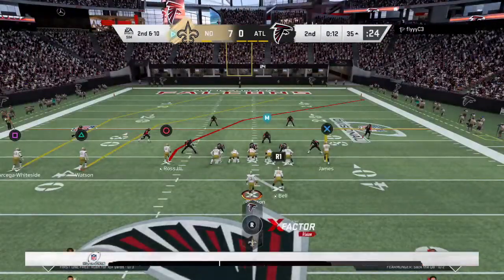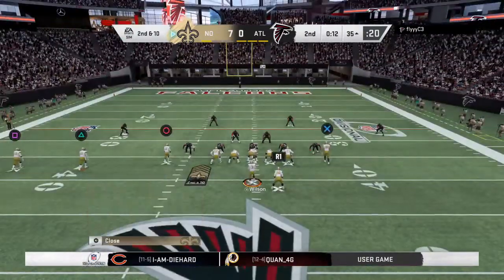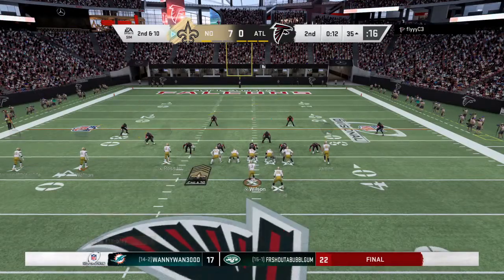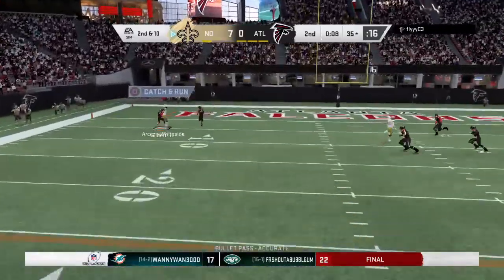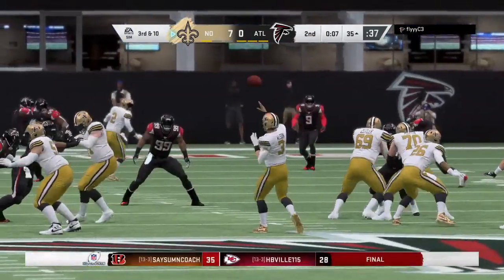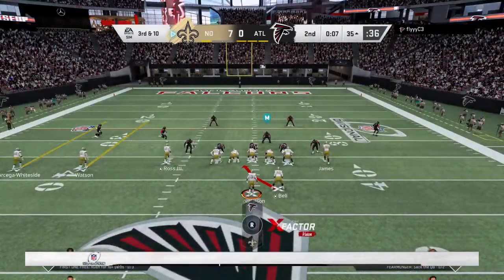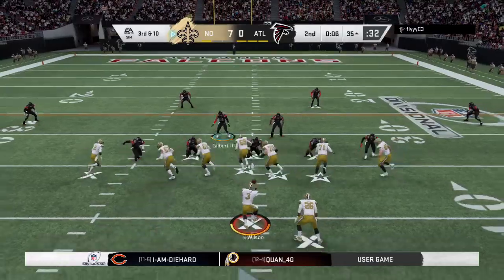Here's 2nd and 10 now from the 35. Hey, alert. 52. To throw is Wilson. Going to throw again. He'll let this go for the end zone. And that is incomplete. 7 seconds remaining. J.J. Arcega-Whiteside, the intended receiver, and it's 3rd down. Now they face a 3rd and 10 after back-to-back incompletions.